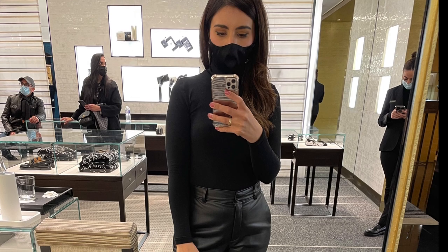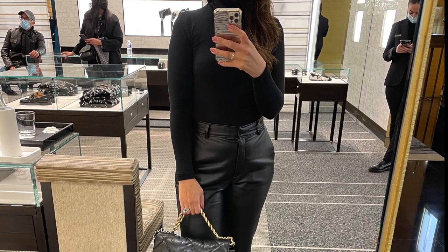Here is the 19 bag in the medium size in the goat skin.